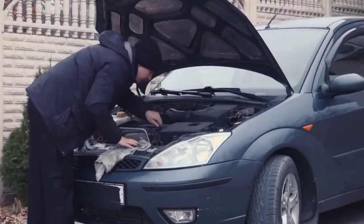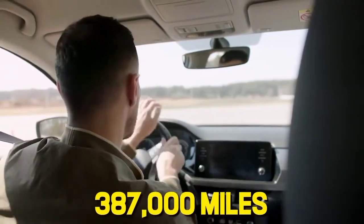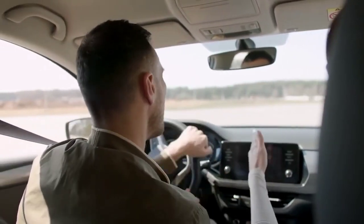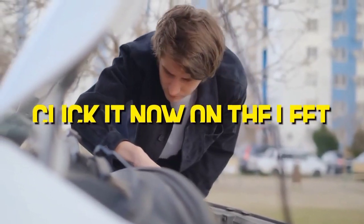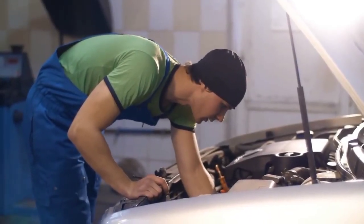I reveal the $12 secret that's kept my personal truck running for 387,000 miles without a single major repair. Click it now on the left, because if you're not doing this monthly ritual, you're literally throwing away years of engine life. I'll see you there.